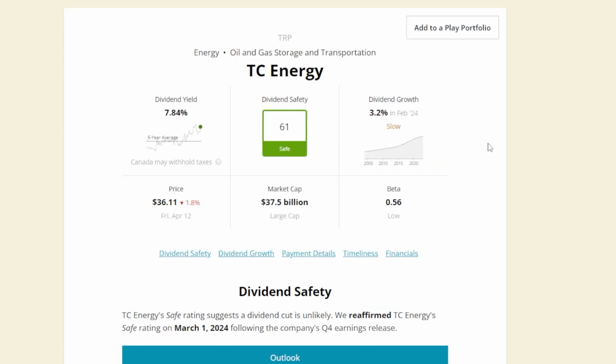The next dividend paying stock that could be offering a buying opportunity, also in the energy and oil and gas storage transportation space, is TRP or TC Energy. Now, I've owned this one for a while.